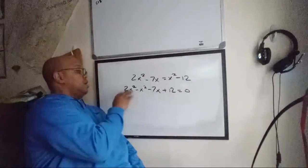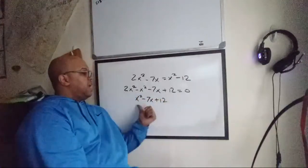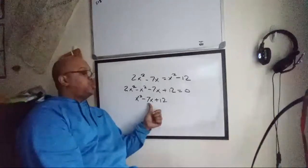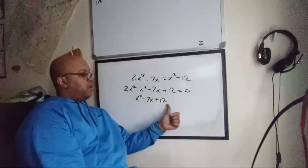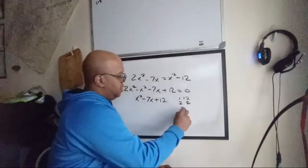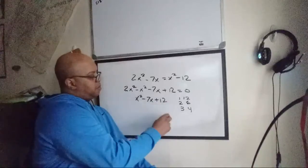All right. The x squareds are going to combine. It's just leaving us with x squared minus 7x plus 12. Now, you can see that this has been FOILed, and that's okay. But you have to ask yourself, what adds to 7 but multiplies and gives you 12? So you look at the factors of 12: 1 and 12, 2 and 6, 3 and 4. And those are it. So what will add to 7 and multiply to give you 12?